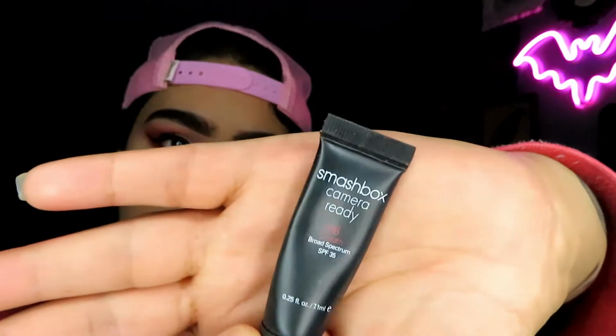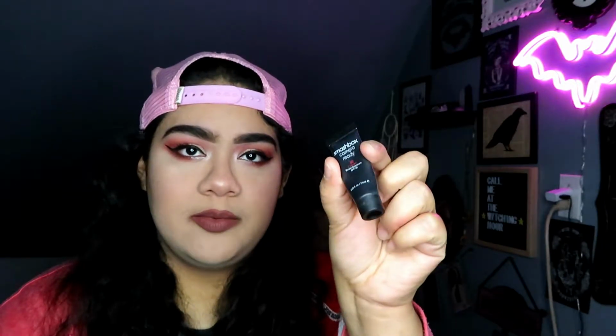The next thing that I finished is the Smashbox Camera Ready BB Cream in the color Light. It's a little sample one. Again, my cousin gave it to me, and I really liked it when I finished it up already. I really do like this BB cream, but again, I'm transitioning from BB creams to foundations now, so I really enjoyed this, but I'm done with it at the moment.